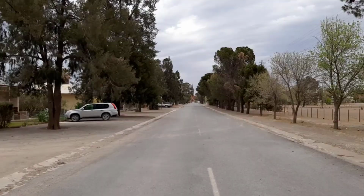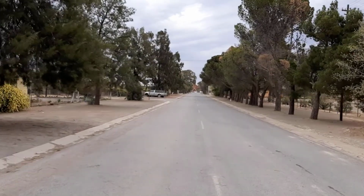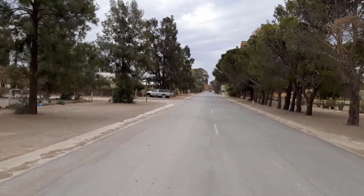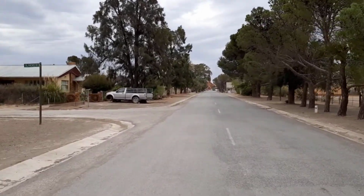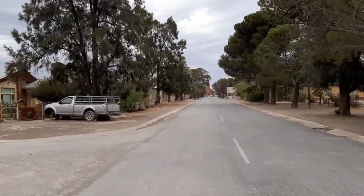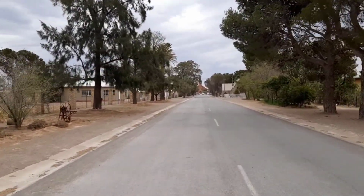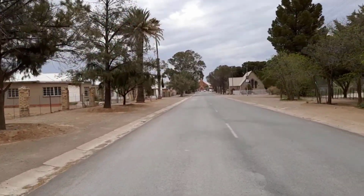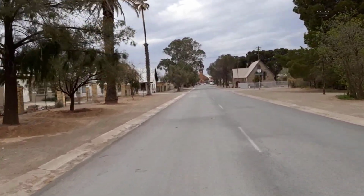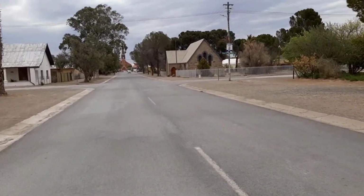Wow. This is the main road leading to the church, it looks like. The biggest building in town is the church. I'm fascinated by this. This must be also some church.